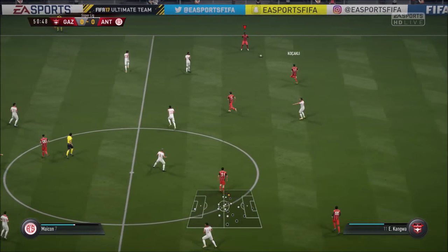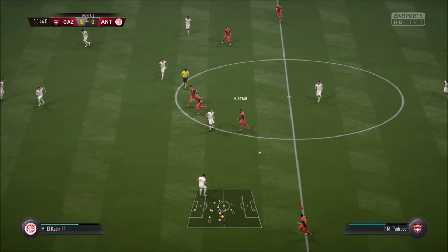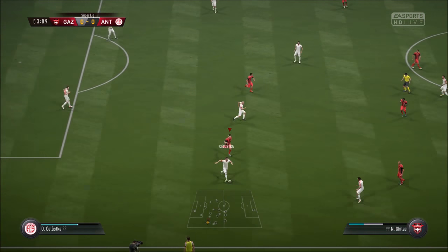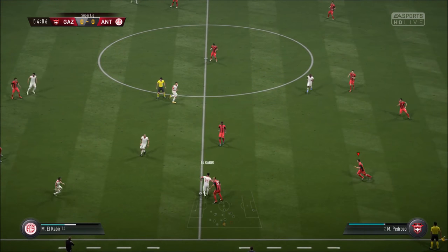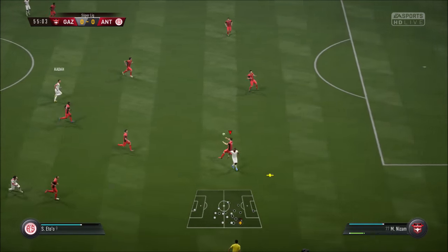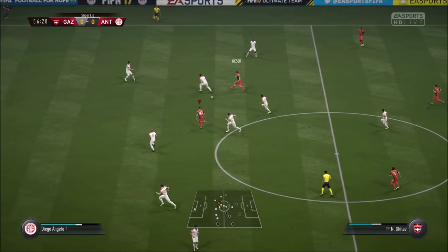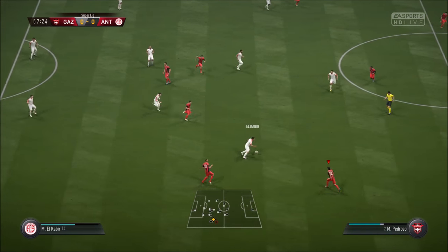Well, he saw the guy he could switch the play to and came up with the pass as well. Excellent. Gilas. Substitute coming up for the away team. Makes a challenge here. Andre Cheluska. I could have got through there, but the defender was absolutely on top of his game. Gilas, here's a chance to attack. Oh, they gave it straight to him, didn't they?